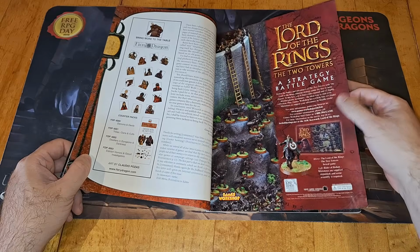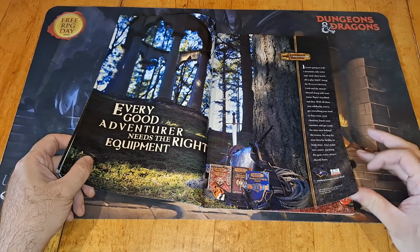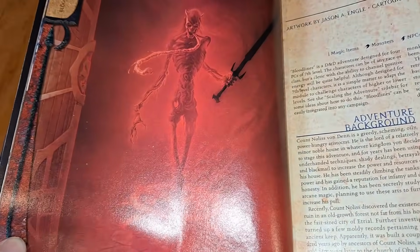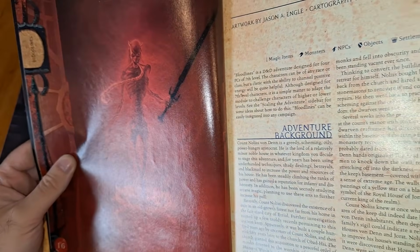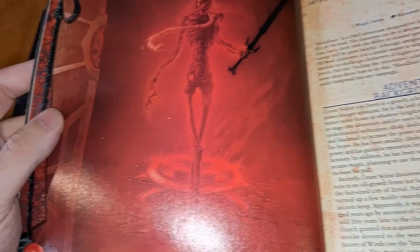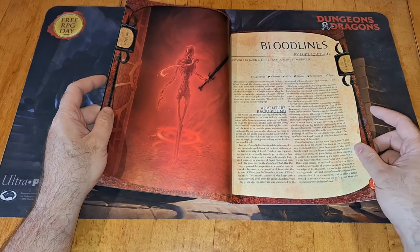We've got the Lord of the Rings battle strategy game, the 3.0 advertisement there, and here it is. So this is just one of my all-time favorite pieces of art. It's a fiendish Morg, and he's holding this blade, like this sword made of just utter darkness. You can sort of see an arcane rune in the background there. But this piece of art is just one of my all-time favorites.